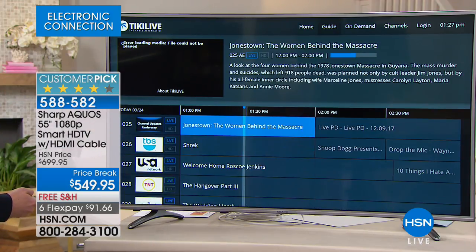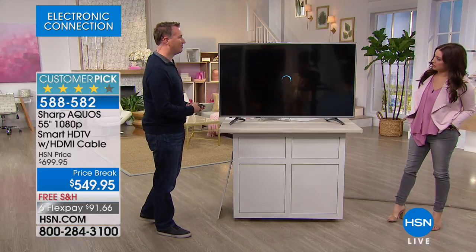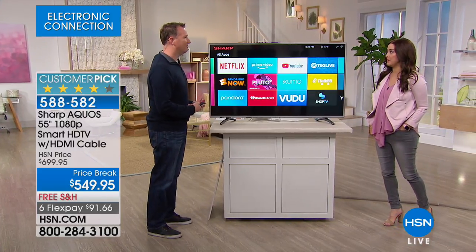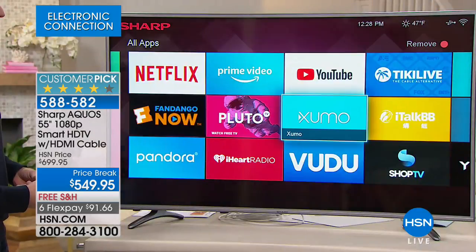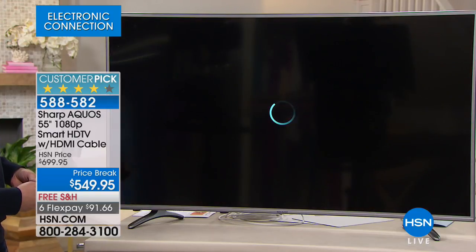You cut the cord, you could pay for the TV by saving on your cable bill. Right? I mean, with that Tiki Live, every channel, I know a lot of us only watch between two and three channels. Exactly. So you saw all the major ones on there. What a great opportunity, and that's coming free when you purchase the TV today. And you're getting the best of the best.